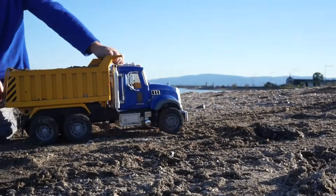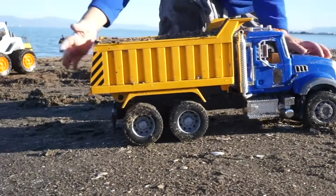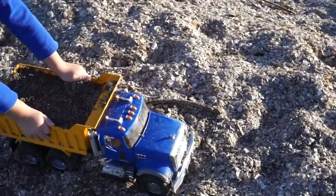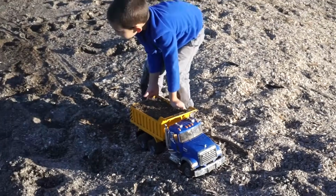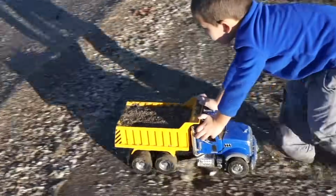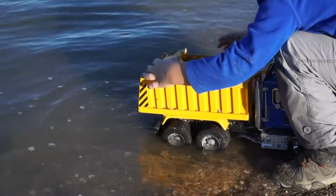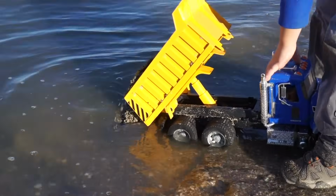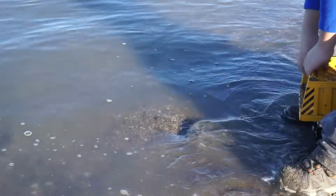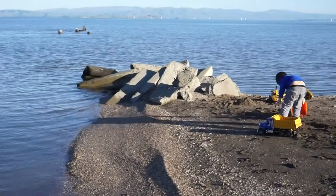What are you doing, Jack? Are you driving it to the water? Where are you going? I'm going up. Oh, up the hill. Into the shell land? Are you going to take it to the water? Yeah. Here he goes. Don't fall in. But dump. Return the shells to the water. Nice. There's a big bridge. There he goes back for more.